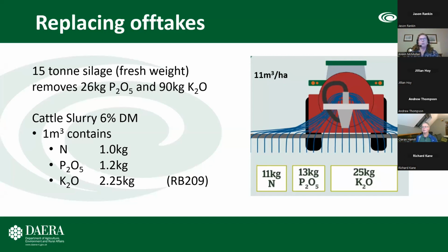If you're applying 11 cubic metres to the hectare, and that's the equivalent of 1,000 gallons to the acre, you'll be putting back 11 kilograms of nitrogen, 13 of phosphate, and 25 kilograms of potash. Now that's 11 cubic metres per hectare, just in case I said that wrong. That's 1,000 gallons to the acre. So if you double that up to 2,000 gallons to the acre, you'll be able to replace the phosphate that's been removed, but you'll be a wee bit short on the potash, and you should remember that, and at some point through the season replenish that either using muriate of potash or some compound fertilizer.